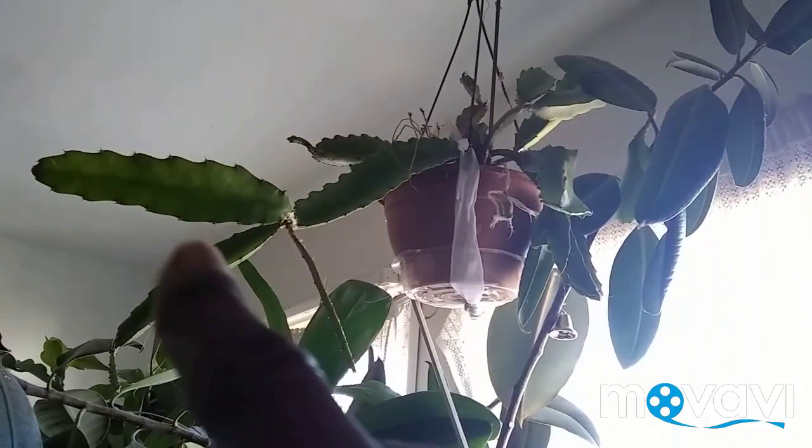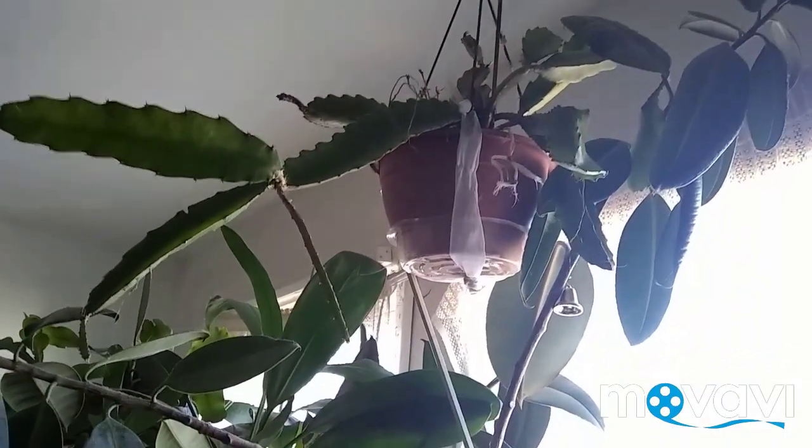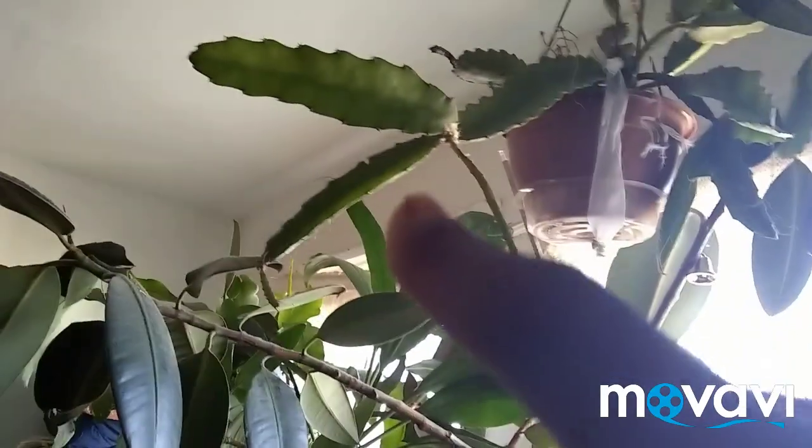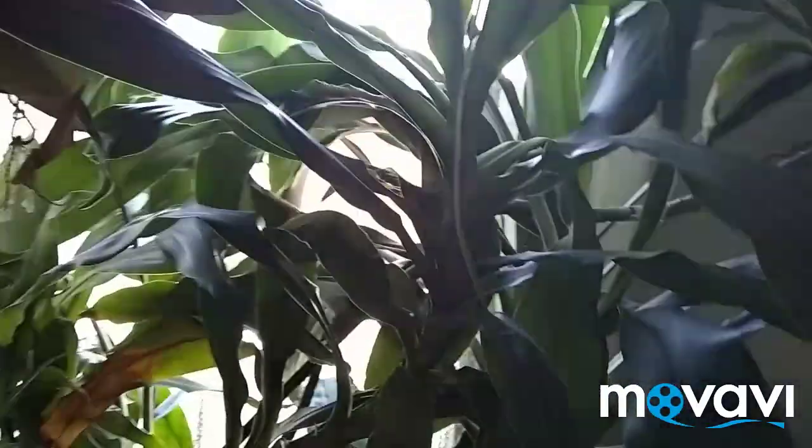And this is the dragon fruit cactus that I brought in the house. I have it hanging from the ceiling, so it's kind of out of the way. The little spines, they're not really that prickly, but anyway, they won't bother me up there.